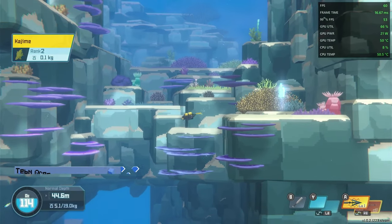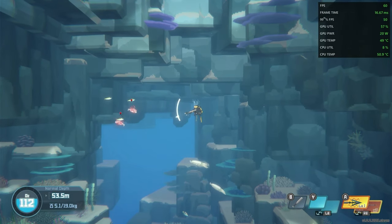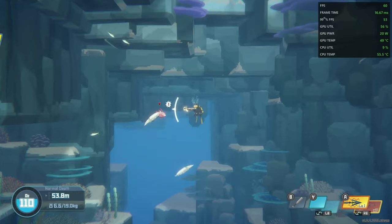Dave the Diver totally blew me away with its simple but beautiful artwork, and its killer mix between exploration and management simulator is something that really tickles my taste buds. This system delivers this instant classic at full speed.